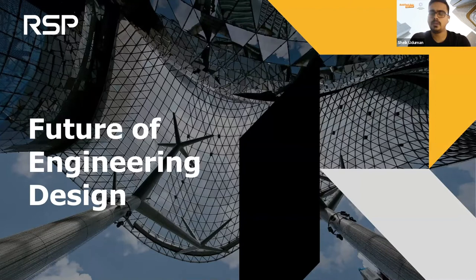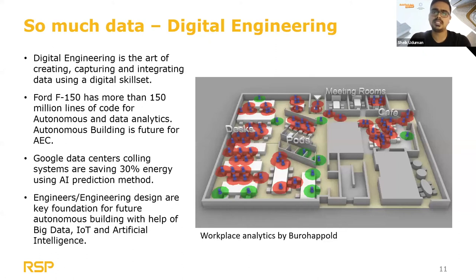So how do we optimize the process with the help of this data? The data means resources. We can learn from this data. This is opening a new door called digital engineering. Digital engineering is the art of creating, capturing and integrating data using the digital skill set.